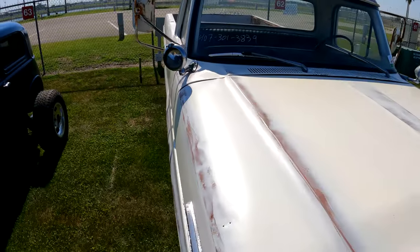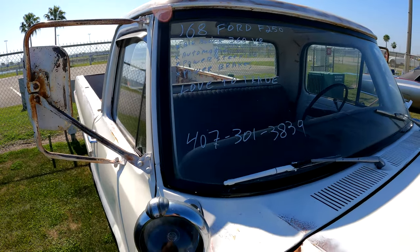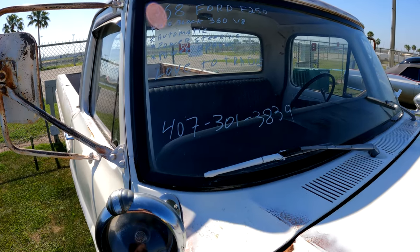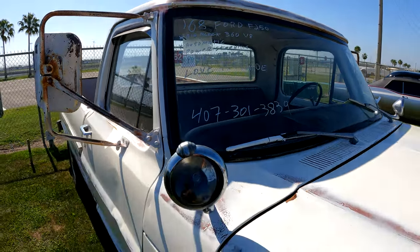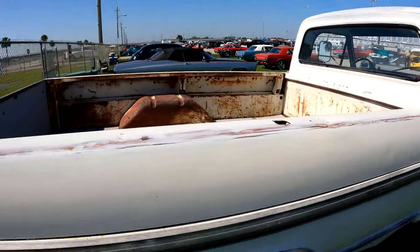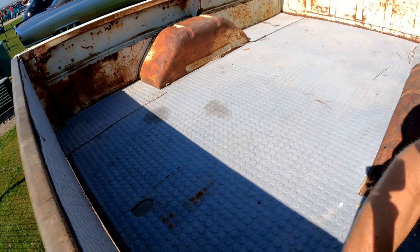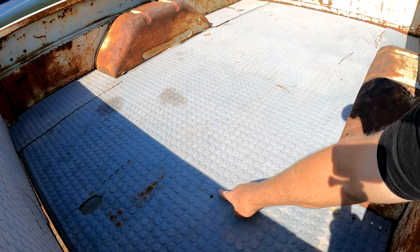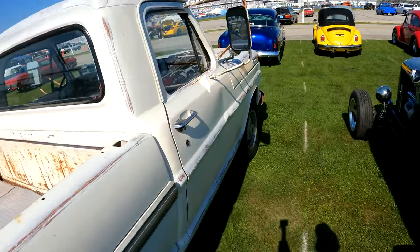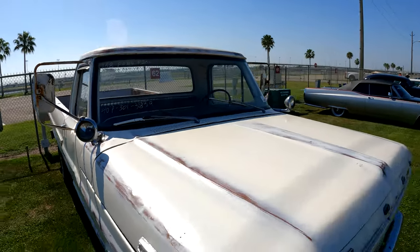Yeah, it's a '68. It's got a 360 big block V8 automatic, power steering, power brakes. Love to trade this car. Give him a car, our truck. Call him at 407-301-3839 if you're interested in trading for a single cab Ranger that has a lot of issues. I don't know what the price is. What did they say the price on the car? Nope, no price.